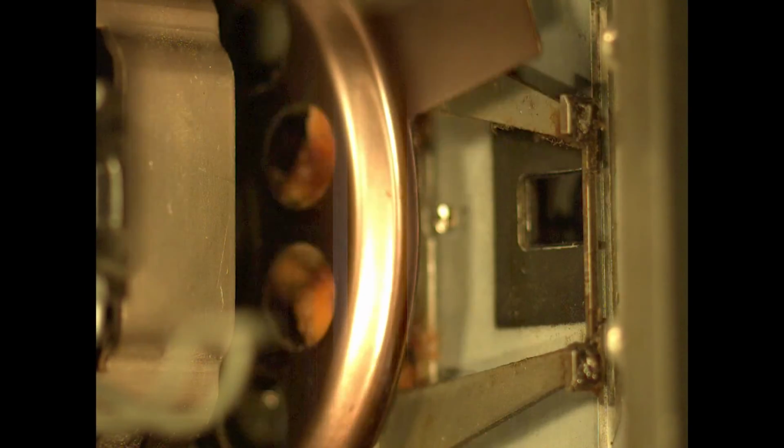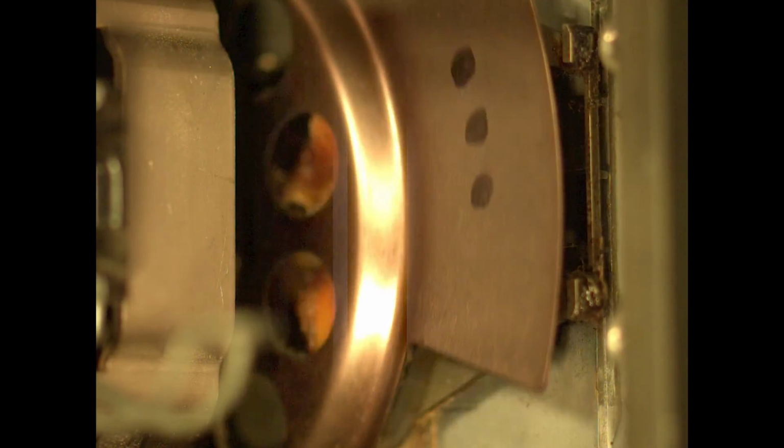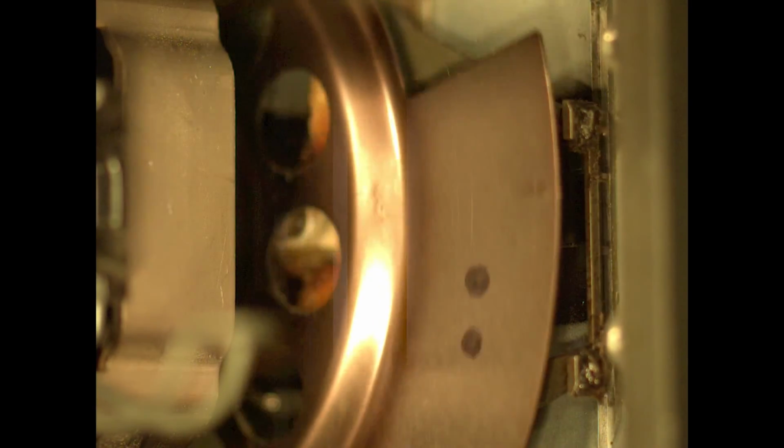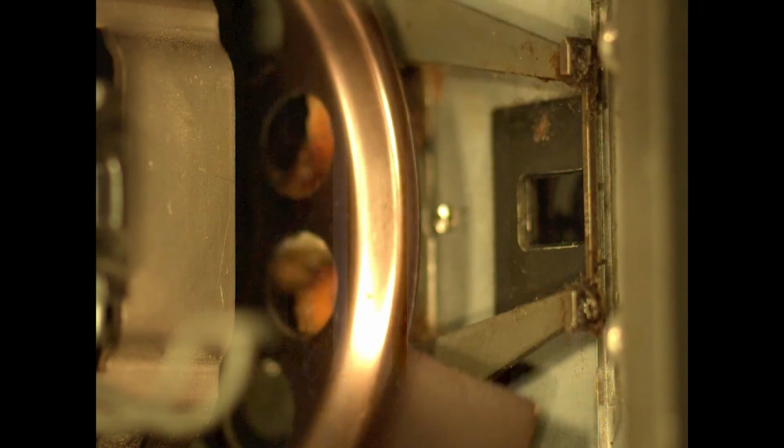Here I've labeled the 3 blades with 1, 2, and 3 dots. Notice that the shuttle moves downward only when blade number 1 blocks the light. The 3-bladed shutter is a simple and inexpensive solution that works well.